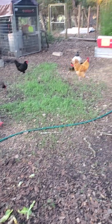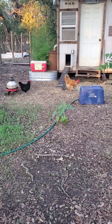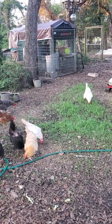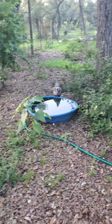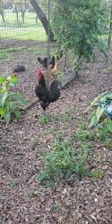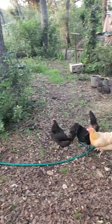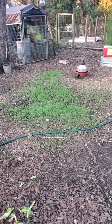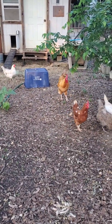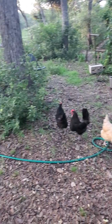Here's a little bit of nighttime. So that's Yeti, Yellow Ed. And they come in starting at dusk. It's really the only time that this rooster and that rooster are in the same pen. No big deal. There's a lot of the girls. The interesting thing about this situation is when it gets time to go in, Yellow Ed leads the way and almost all the girls follow.